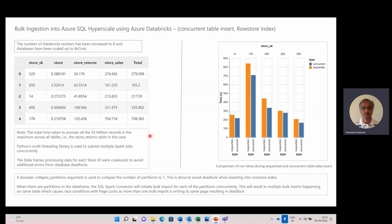The learning from this exercise was that when there are partitions in the data frame, the SQL Spark connector will initiate a bulk import for each of these partitions concurrently. This will result in multiple inserts happening on the same table, which causes race conditions with page locks and all of that. So that's the learning we derived from this particular exercise.